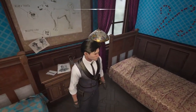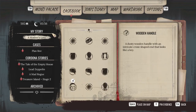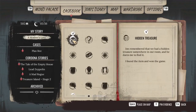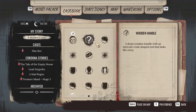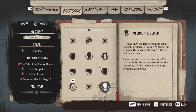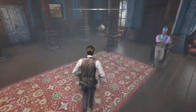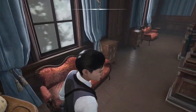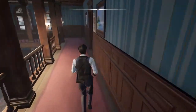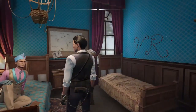Okay. So let's look at the case. It said bedroom redux. So where? There's nothing else in the Mind Palace? No. Found the item, won the game. Okay. Nothing else? Looks like nothing else. I'm just curious, if I go to the bedroom again, is it just going to pop up the bedroom redux thing? Yeah. Okay.